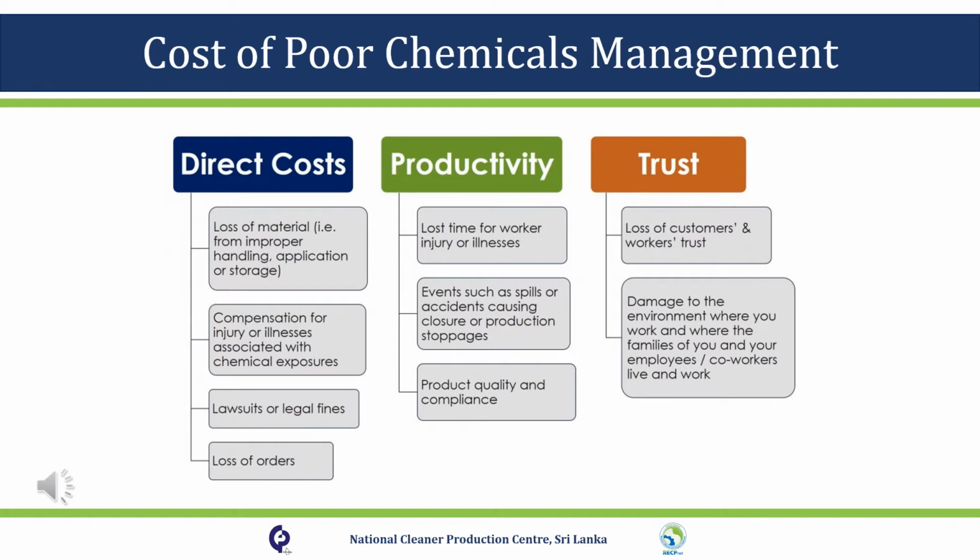Next, we have the productivity cost. The company can lose valuable work time due to employees being injured or ill, loss of production time and efficiency due to the closure of production lines because of spills or accidents, and reduced product quality and compliance.